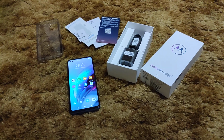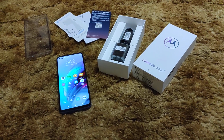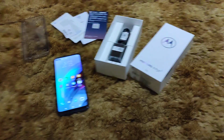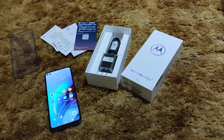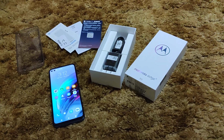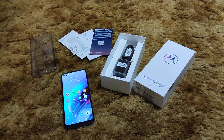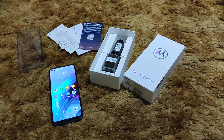They have an 8 gig model as well with 256 gigs internal, which is $500. This is the one in the middle. And I'm pretty sure those are going to be the prices when they come out here in the U.S. as the Moto G100. Maybe $50 cheaper per variant, which would be really nice. Because at $400 for the Snapdragon 870, this is definitely worth it.